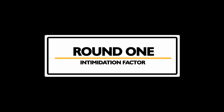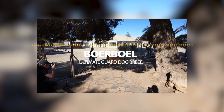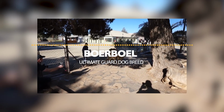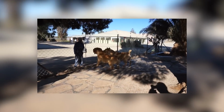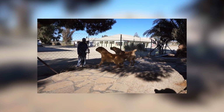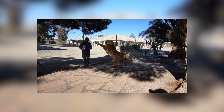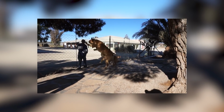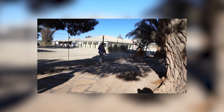Round number 1, the intimidation factor. BOERBOEL males can grow 64 to 70 centimetres, weighing 70 to 90 kilos, with females being 59 to 65 centimetres and around a similar weight. The BOERBOEL is an extremely large, muscular and stocky dog, but despite their size and rather bulky appearance, they are athletic and boast a quick turn of speed when needed. Males tend to be larger and heavier than their female counterparts, but both boast having large heads, which is the breed's impressive and distinctive feature.